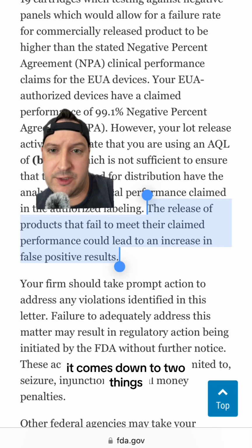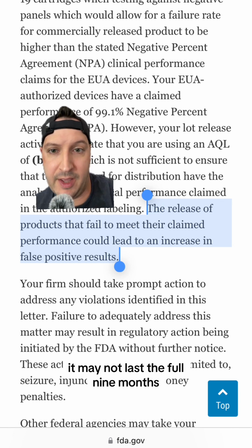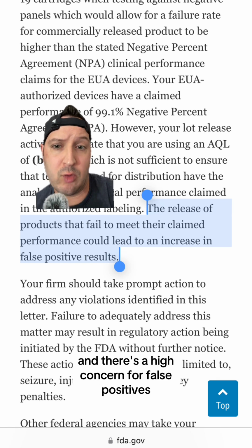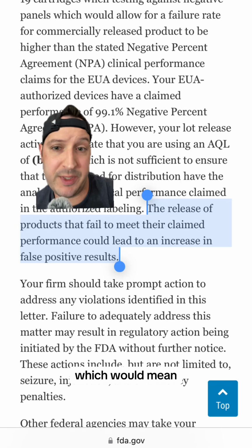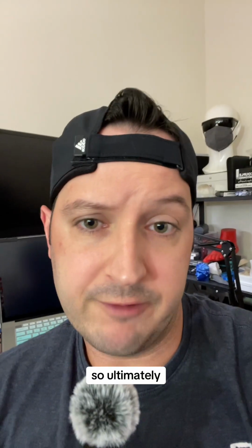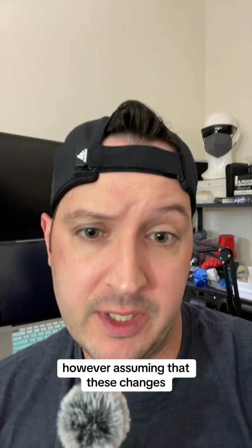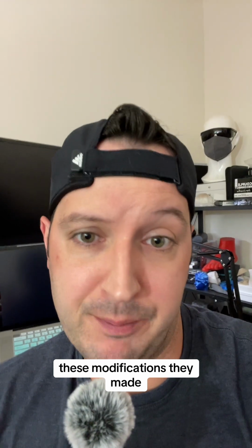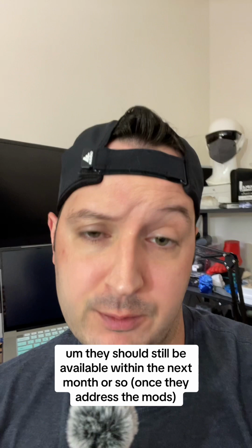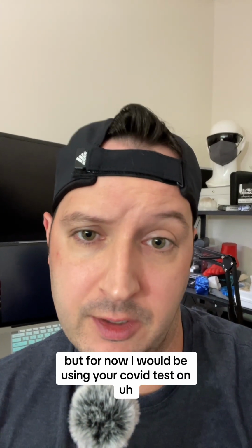So ultimately, it comes down to two things. The first one being the shelf life of the product. It may not last the full 9 months. It may only be 4 months. And there's a high concern for false positives, which would mean that the product is failing to meet their claimed performance level. So ultimately, for the time being, you should stop using Q Health tests. However, assuming that these modifications they made don't have dramatic impacts to the product, they should still be available within the next month or so. But for now, I would be using your COVID tests on different products.